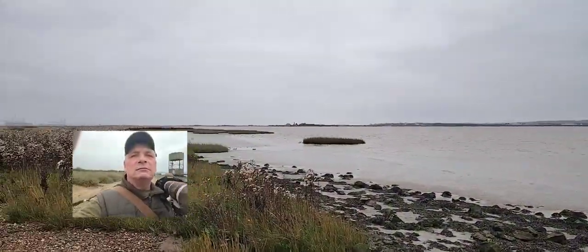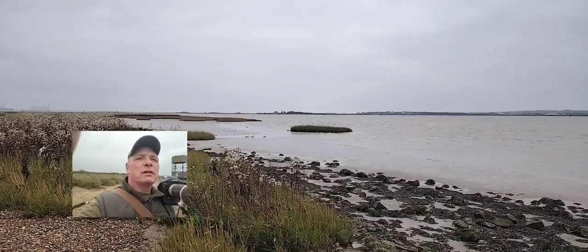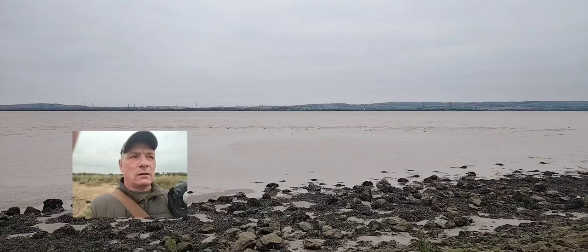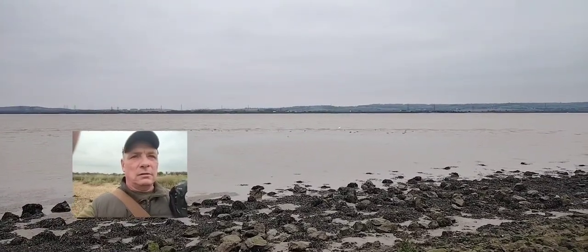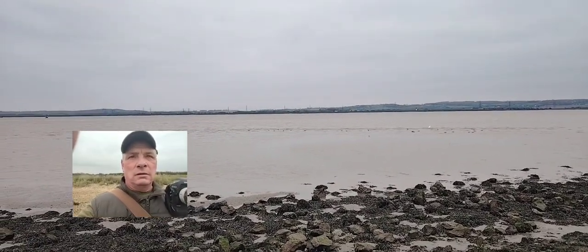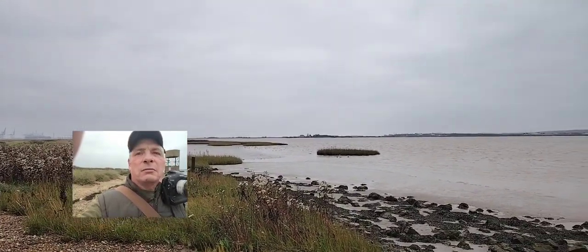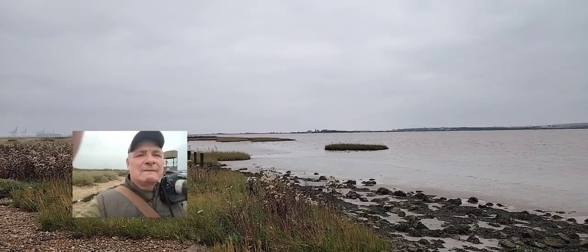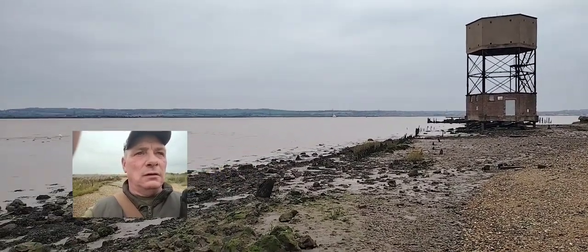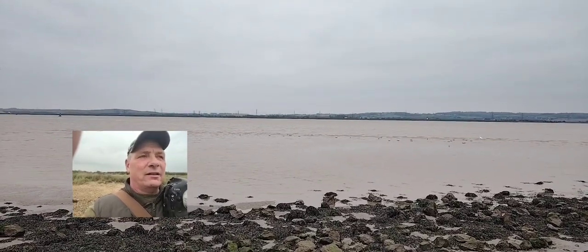There's a few bits and pieces out there. There's a black-tailed godwit. What else is there? There's some mallards out there. Little egret. And some more ducks, I can't remember what they're called. So yeah, tide's on its way up now, so it's going to push everything up. I'll find out what the ducks are called and let you know.